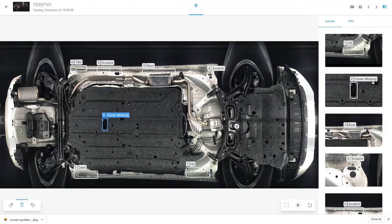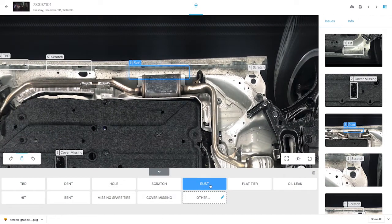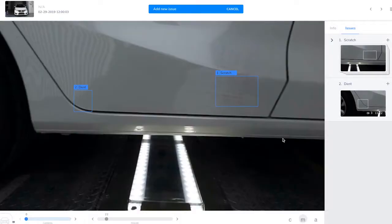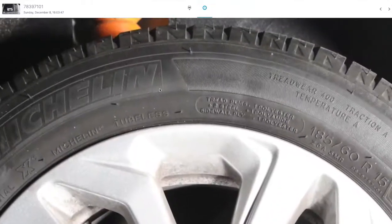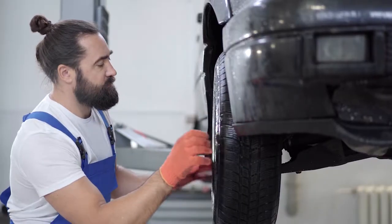By the time the vehicle reaches the service inspector, a full visual report of all the possible issues is already available. Oil leakages, corrosion damage, broken parts, holes in the exhaust pipe, scratches and dents or tire faults can be detected and exposed to both the customer and the mechanic within seconds.